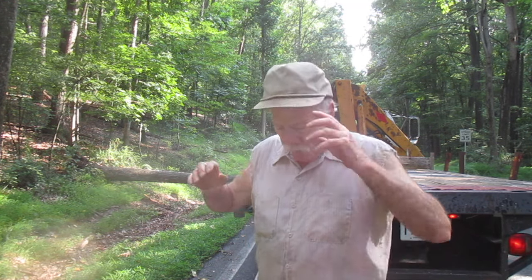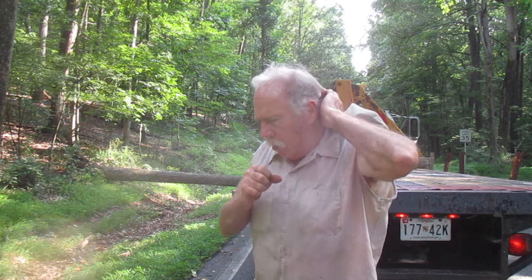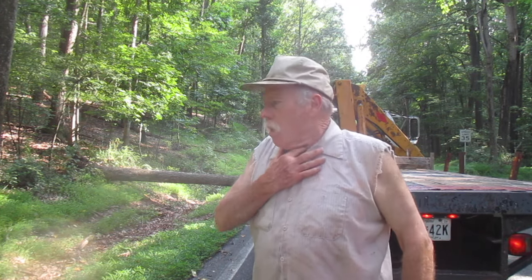Well, you've heard of roadside logging. This is in the road logging. Not much going on today because of the rain yesterday. I did get those two brackets. Excuse me, I got a tickle in my throat.